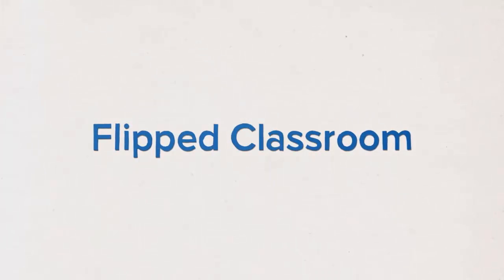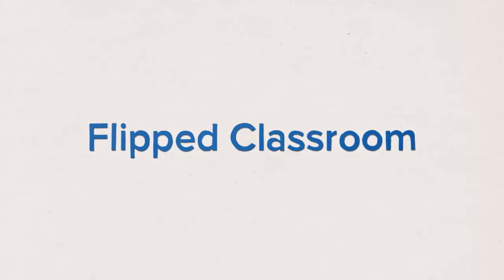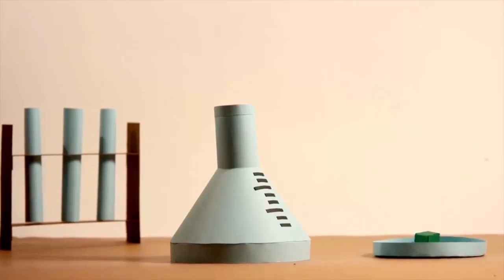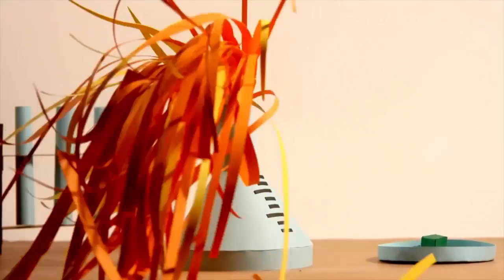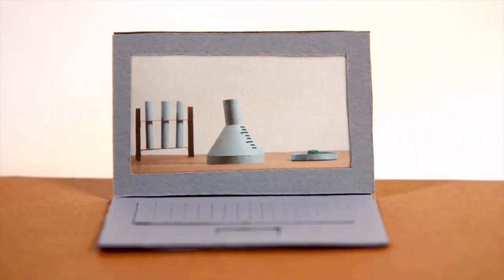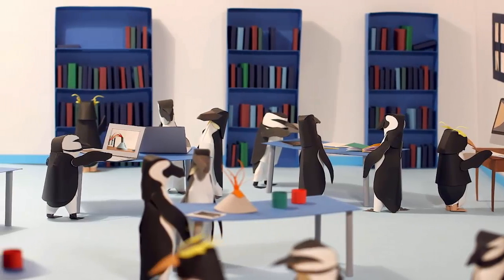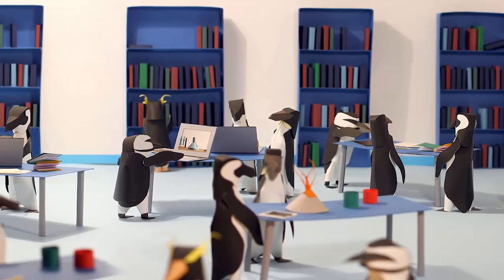The flipped classroom addresses these problems and makes learning more personal. First, the teacher makes a video that delivers the content they'd usually teach in class. Then they share it online with students who can watch it before the next lesson. This leaves the teacher free to spend class time leading activities that help students apply the knowledge.